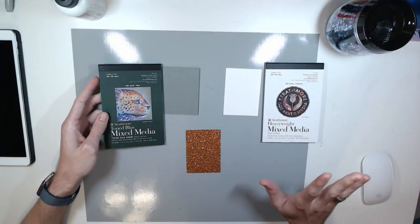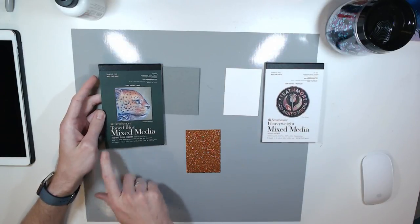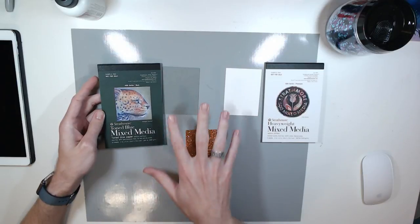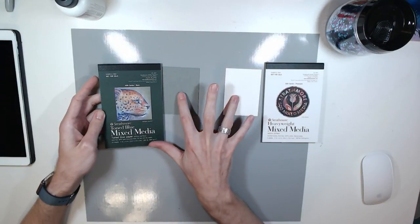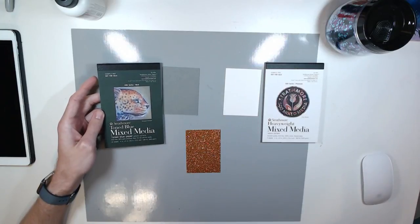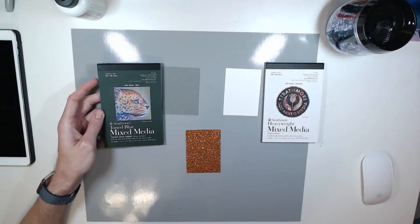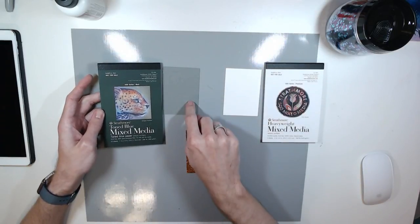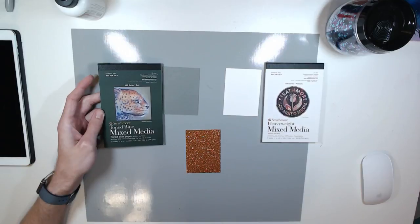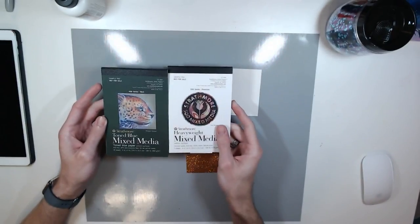I used some heavyweight mixed media from Strathmore and some toned blue mixed media for these. These are the bases for my ATCs. Remember, anytime you make an ATC, you're cutting it to 2.5 inches by 3.5 inches. Don't know what that is in centimeters or any other measurements, but 2.5 by 3.5. Those are going to be the sizes that you're working from, and these are both from Strathmore.